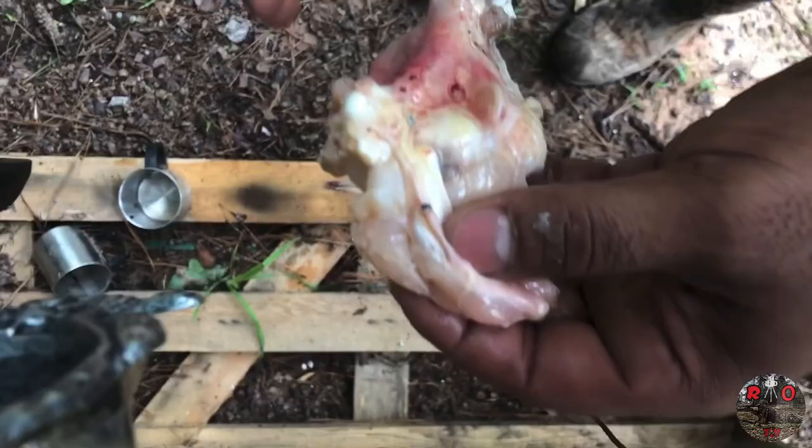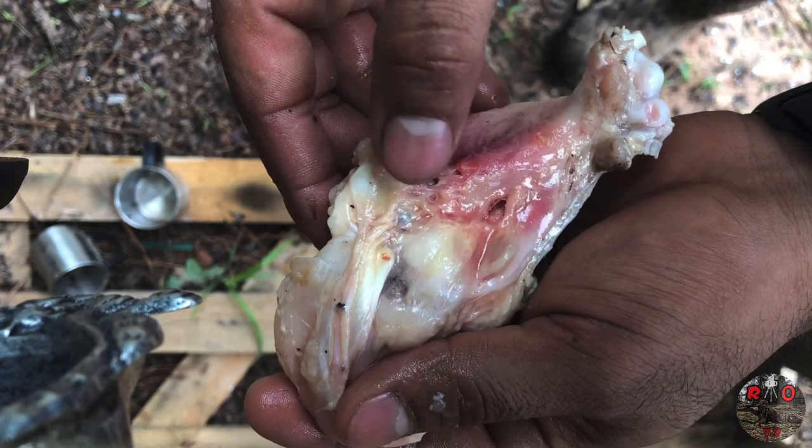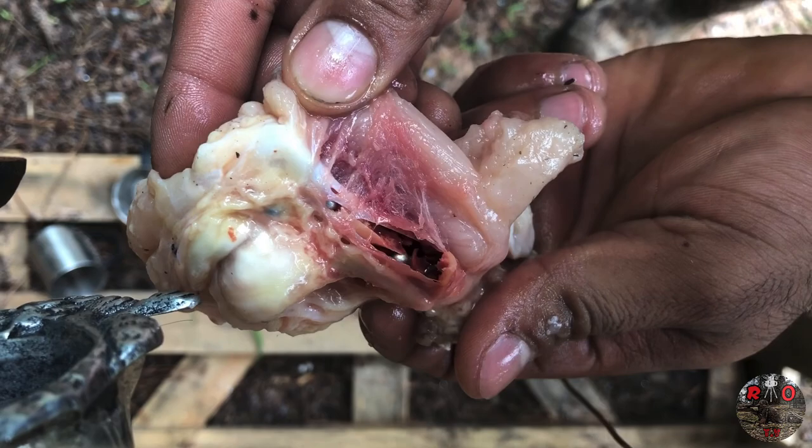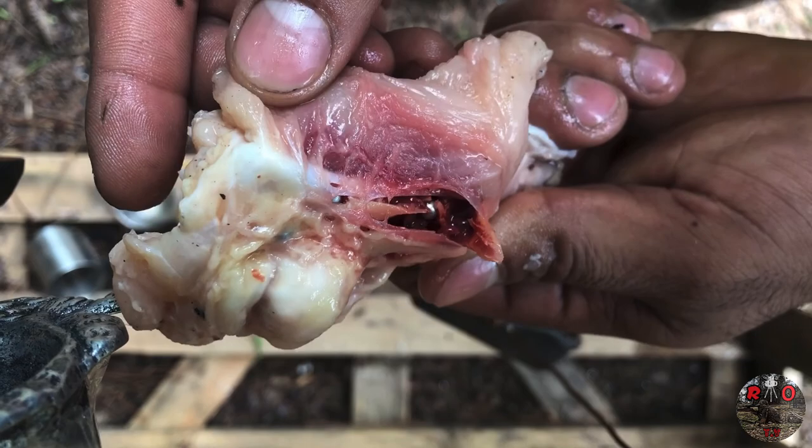Here we have one of the Buck and Red Ryder BBs that made it all the way through bone. And this was the thinnest part, but it actually broke the bone. And look, both of them actually broke the bone and got through.